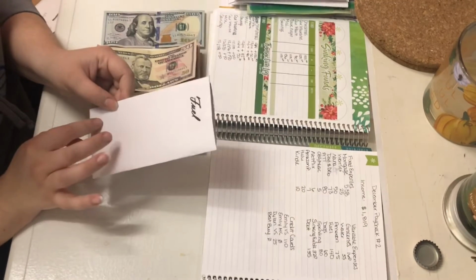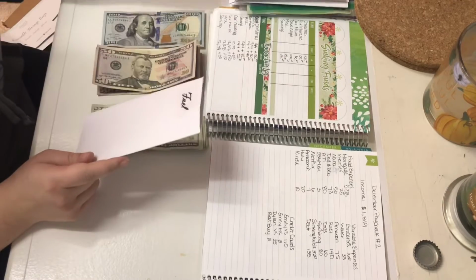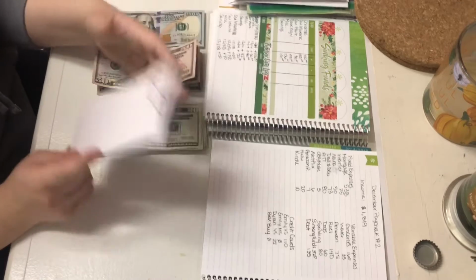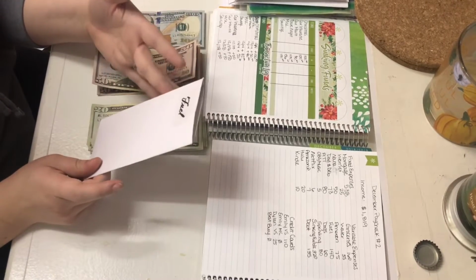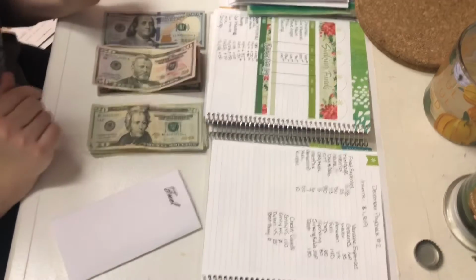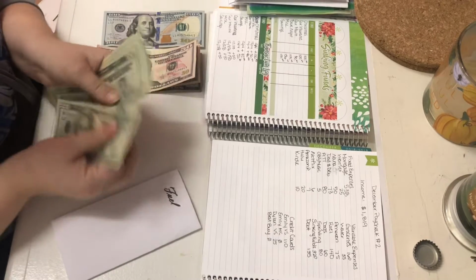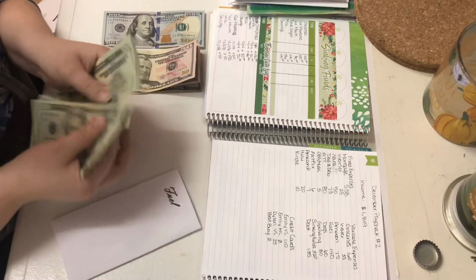But I want to start keeping track of how much I have left over, and I pulled it from my fuel and put it in my miscellaneous. That's what I'm going to do moving forward: if I have any extra, I'm going to move it over, because I want to figure out what it is and budget the correct amount. So for fuel, for this time, we've lowered it by $20. So it's going to be 140.